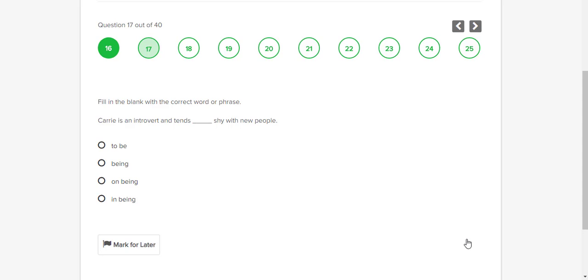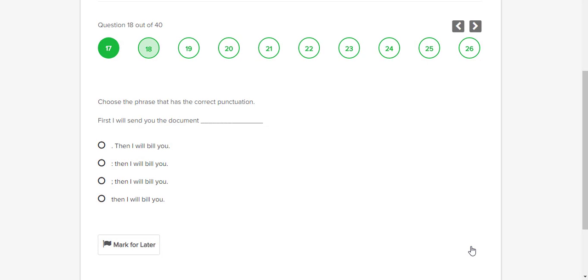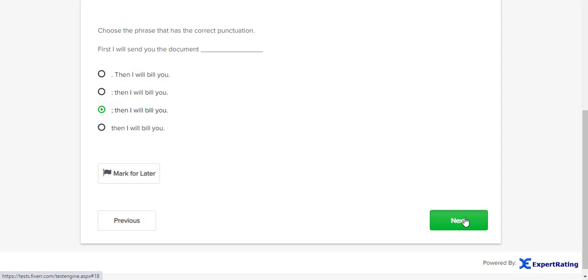So our next question is, Carrie is an introvert and tends dash shy with new people. And tends to be. So our option A is correct. So let's move next. So our next question is, first I will send you the document dash. So here our right option is, then I will bill you. So our option C is correct. That includes a semicolon, not a colon. Remember, here would be the semicolon, then I will bill you. So our option C is correct. Let's move next.